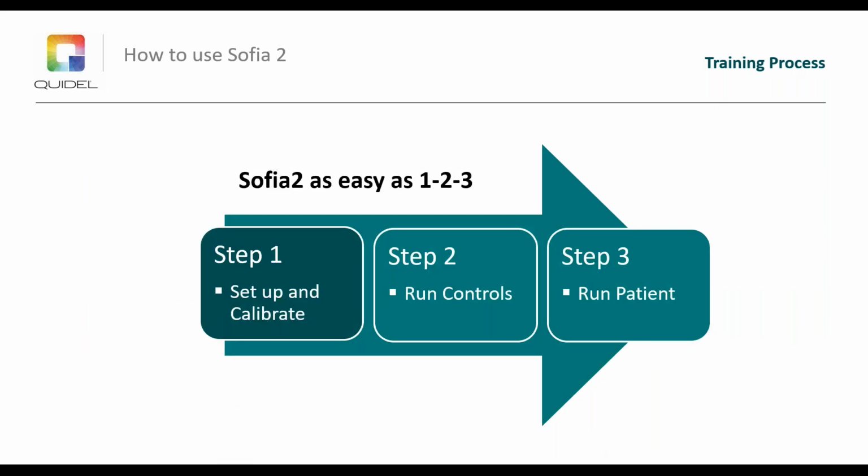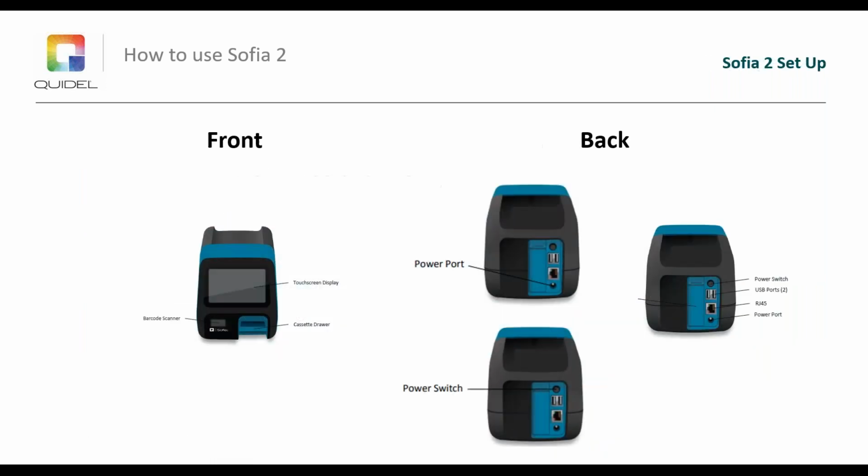So the first thing you do when you run a SARS test or when you set up your Sofia is you've got some packets, right? The Sofia is very, very simple. On the front, you just have a touch screen, you have the cassette drawer that you're going to place the cassette in, and then you'll see on the left an integrated barcode scanner. Now that can be really, really handy. Let's say your employees have barcodes for their IDs. You could scan their barcode in as what we call a patient ID. Or maybe you want to set up barcodes for your employees that you're testing. You could do it that way. Or, you know, the operators that are using the system. So the barcode scanner is a really nice feature to have integrated into the system.